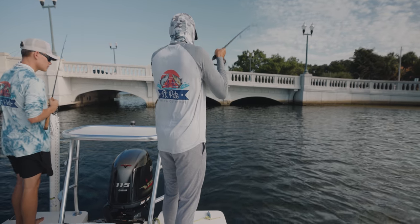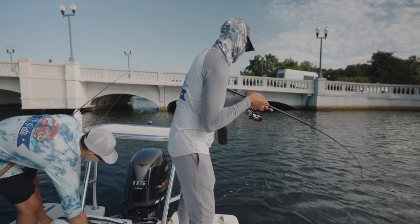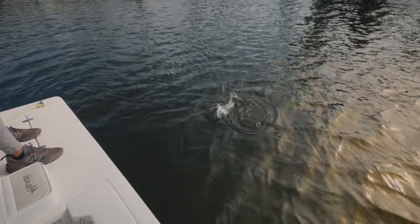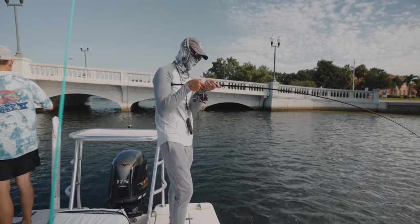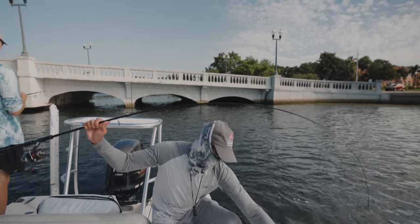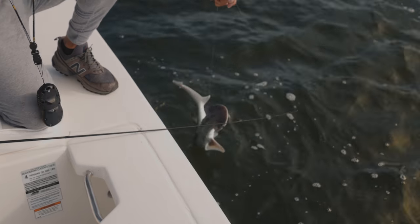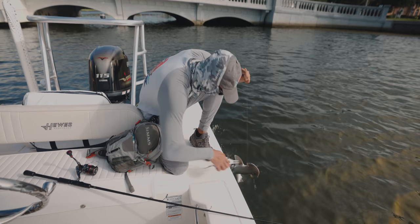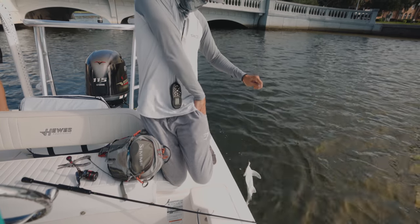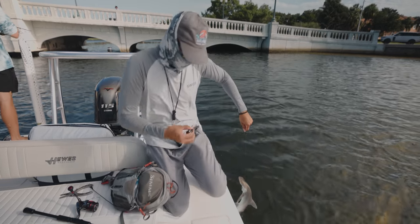Big old cat. Oh my gosh, another shark. Bonnet head. It's a bonnet head shark, guys. Didn't feel right. I think he swallowed it too. We might have to just cut the line on this one. I am not reaching my hand in there. Let's try to get it out first though. Oh yeah, he swallowed it. There's no way. It'll rust out though. Hold on, buddy. Got you. You know what? I got a knife. This is why you gotta have a pocket knife.